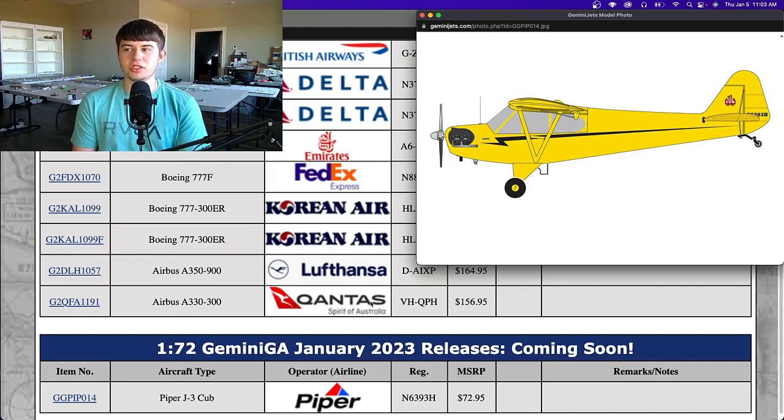I'm eager to see how this one sits on the ground. Gemini hasn't done many tail draggers at all in general, so I'm really eager to see how this one's going to turn out. That's certainly a very exciting release, and I'm excited to see how Gemini can build upon what they're doing there. I'm certainly considering it.